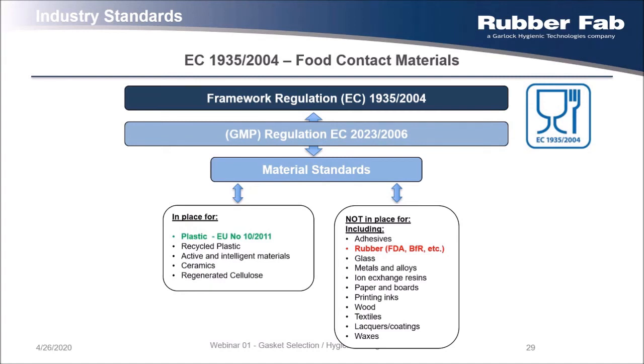In addition to specific migration limits for certain substances, as we have seen for tetrafluoroethylene just now, there's also an overall migration limit that a finished article must meet when tested with appropriate food simulants related to the real use conditions of the product. Food simulants for product testing are, for example, ethanol, olive oil, and acetic acid.